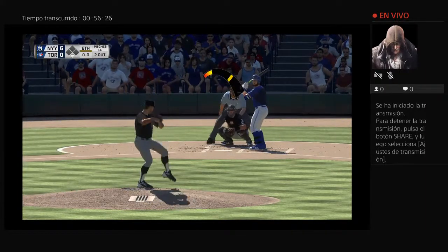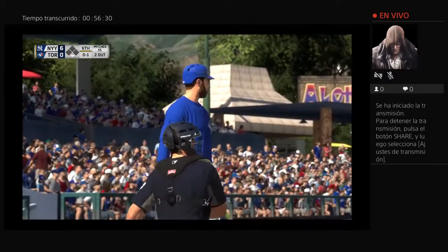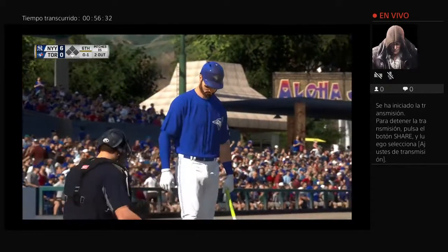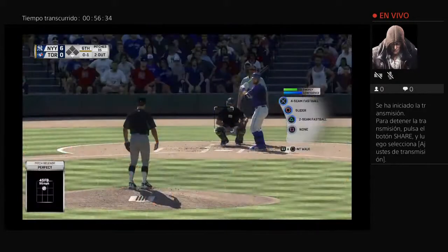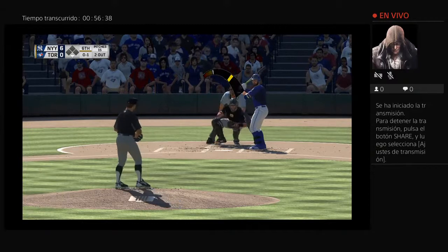First pitch on its way. A fastball right down the middle for a strike. Matt, that ball's right down the middle. It looked like he wasn't even going to offer at it. Some guys don't mind taking the first pitch, and they even feel comfortable when they're down 0-1.